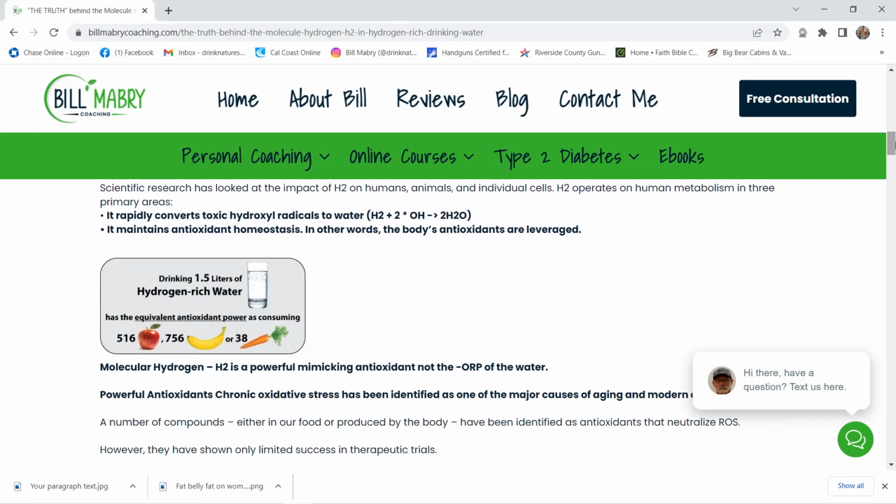Now, what's really amazing, guys, is that this powerful mimicking antioxidant is so powerful that there is no other antioxidant, not even the antioxidants in the foods you eat, the apples or the fruits or the vegetables, that will do this. There is no other antioxidant out there except hydrogen H2 that will take the most dangerous free radical to the human body and actually neutralize it. It's called a hydroxyl radical.